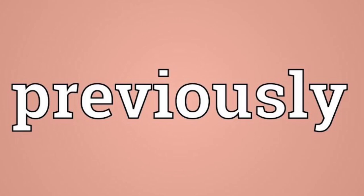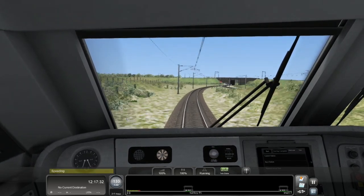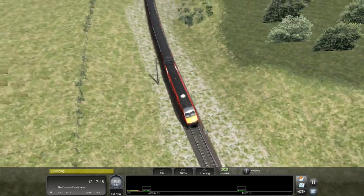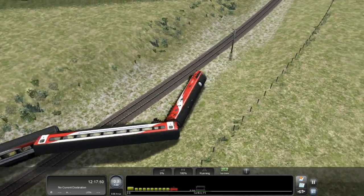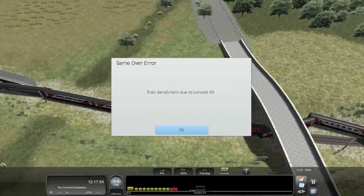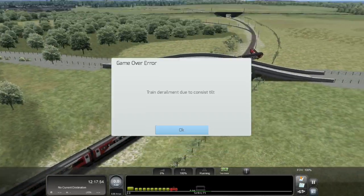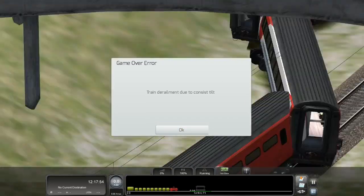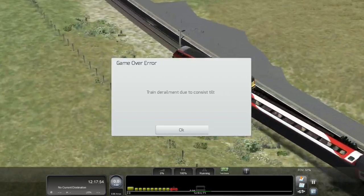Previously on Train Simulator 2019. 133! 133 miles an hour! Let's see how fast it does stopping. Oh, and lovely. Ah, we've had a derailment. Oh my lord. The whole train actually came off. Oh my love. Oh god, I feel bad for the first class passengers. Oh my, but the standard class ones are still on the track except for the leading two and the 91.